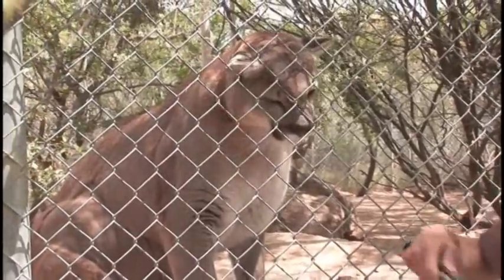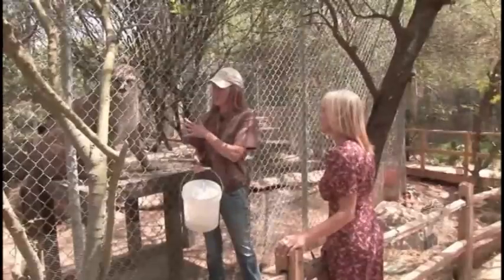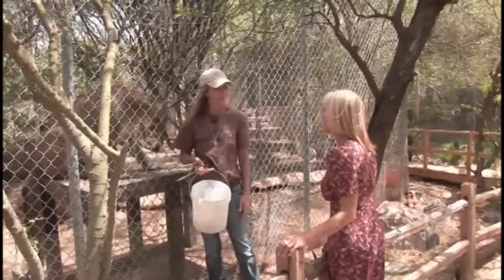He gets about 5 pounds of food every day. He gets health care, medical care when he needs it, so we try and spoil them as much as we can. We don't want to put him behind an enclosure, but really we don't have a choice.